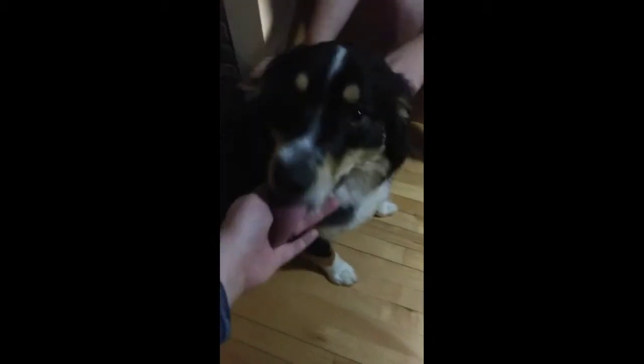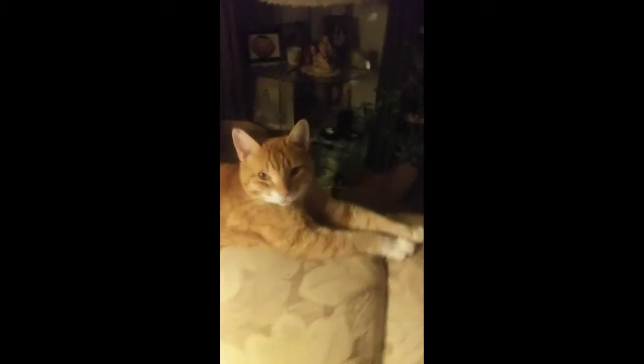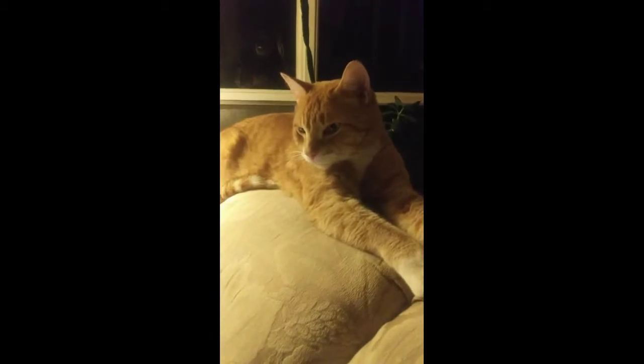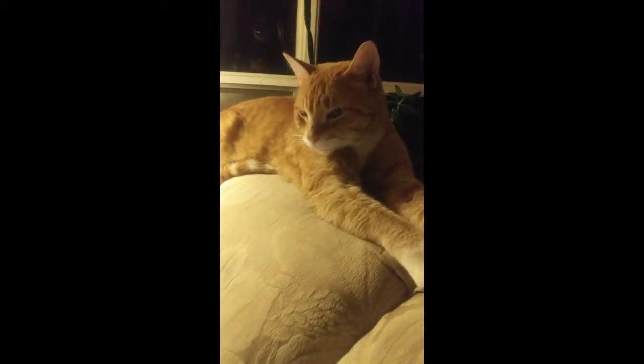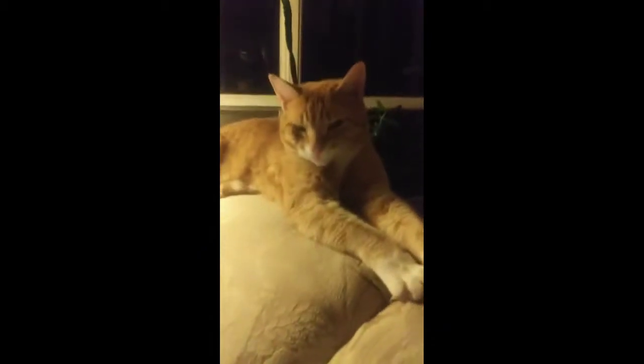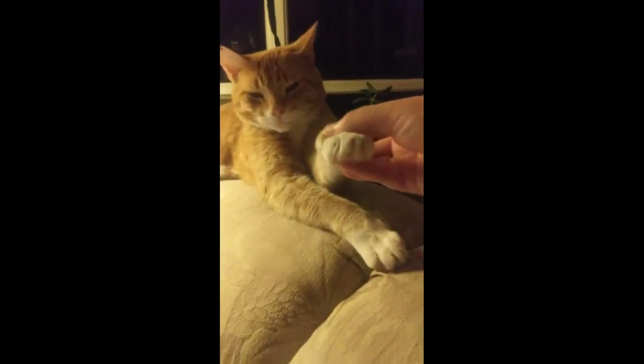And this is Evie. This is my husband Matt's puppy. Hi guys. Say hi, Evie. Hi. Hello. And this is my Dodger cat. Oh, my husband's Dodger cat, actually. Say hello, Dodger. Hi. He says hello. Hello, everybody.